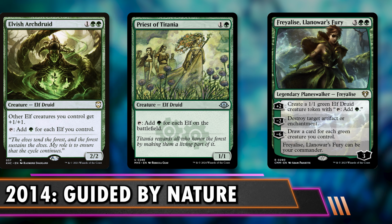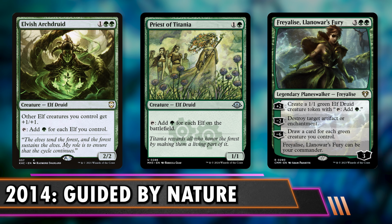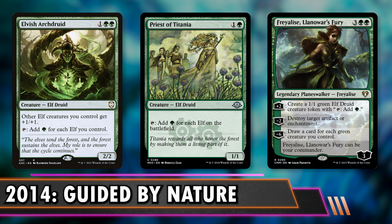I don't know what was going on that made this Precon such an absolute mega all-star standout, but I love Guided by Nature, and they've got things like Priest of Titania and Elvish Archdruid. Those are some of the best elf payoffs that exist, and this deck was able to play Freyalise on turn 3 or 4 and then ultimate and just take over the game.